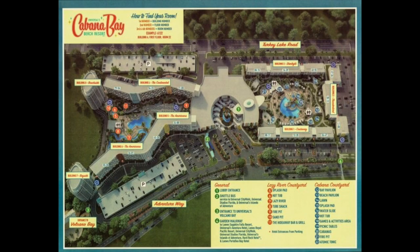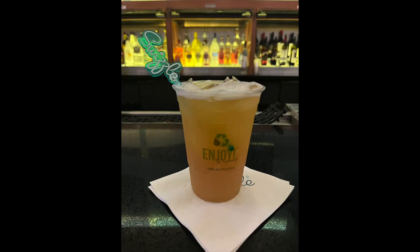You talked about this quite a bit throughout the video otherwise as well, and all these different things separately, but before we dive into the tour, I did want to give a full overview of what Cabana Bay is, kind of a layout. And I say it all throughout, but it is a huge resort.